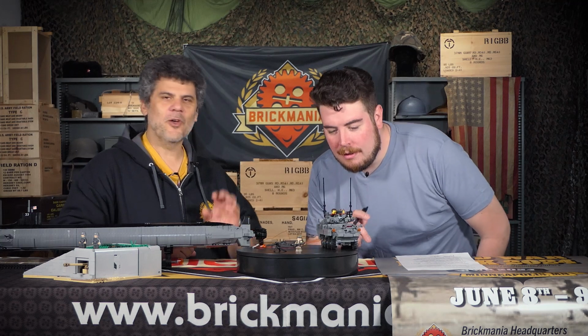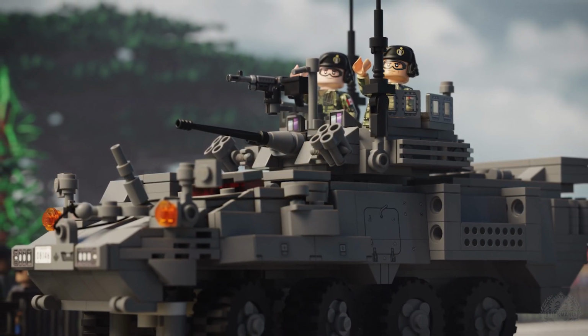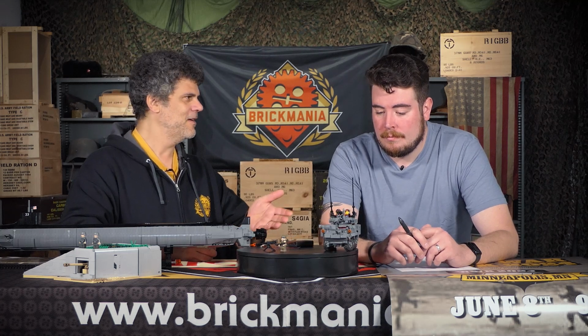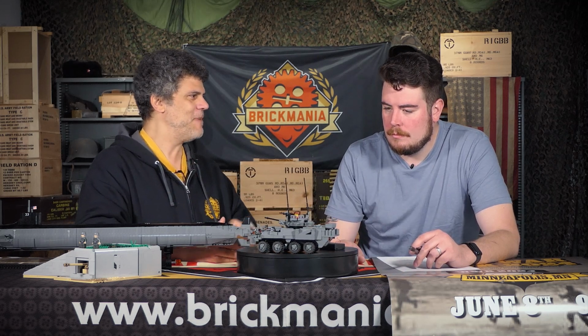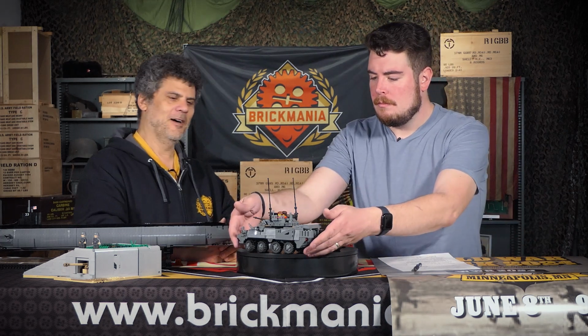Right, yeah. So this is the LAV-6. This is a modern, so I'm assuming you're familiar with the Stryker. Yes. It's the American 8-wheeled armored vehicle. This is a model of the Canadian one. It's basically the Canadian LAV, so a light armored vehicle, LAV.